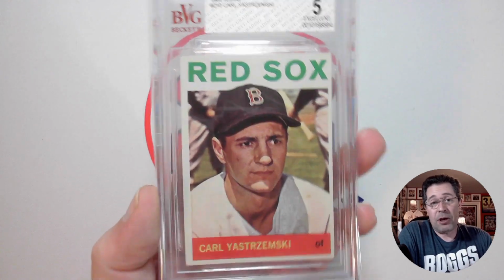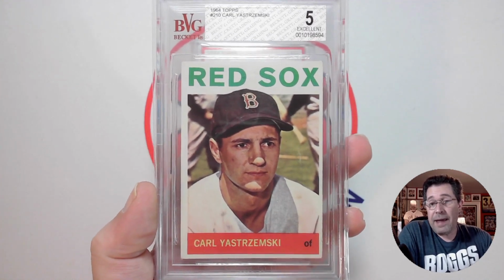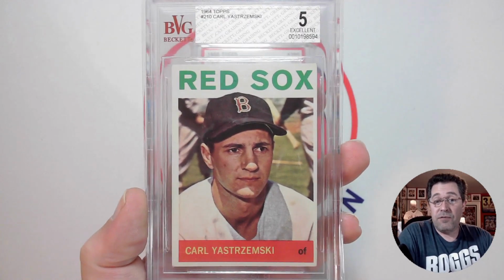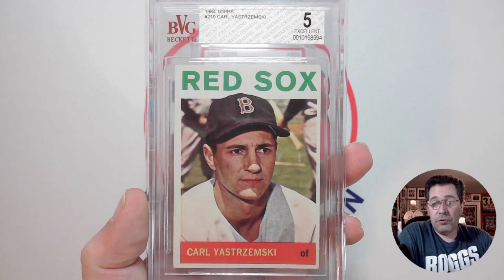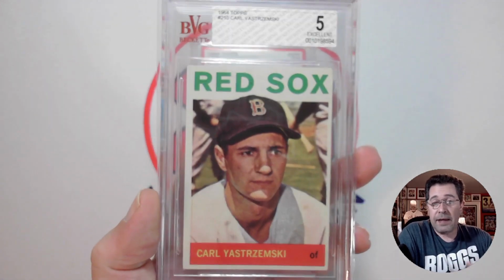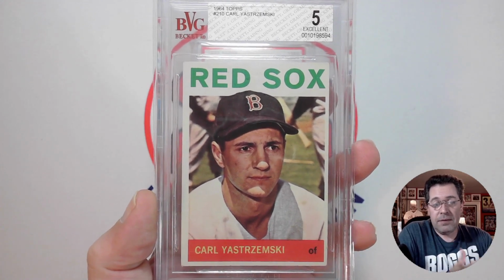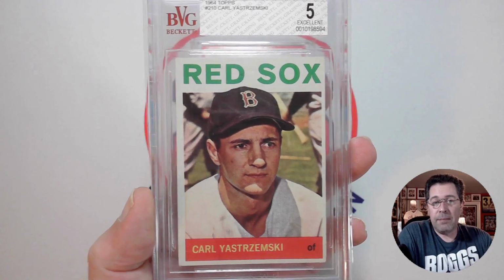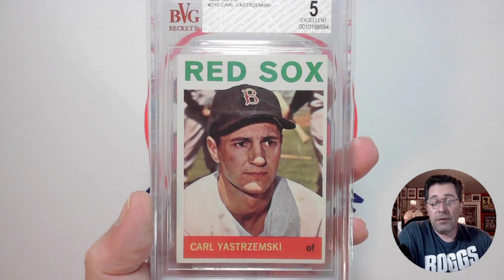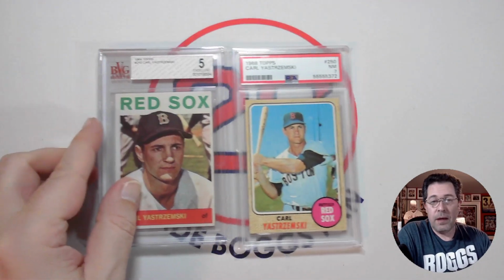Again, I'm not going to get much trade value out of this. But hey, if I find a nicer '64 Topps and I'm able to make a deal with this, or maybe for some other card, throw that in with some cash, I'd be happy with it. I'm not even worried about getting my money back, because like I said, I'm not in for this that much. But yes, I do own a '64, but I am hoping to upgrade.